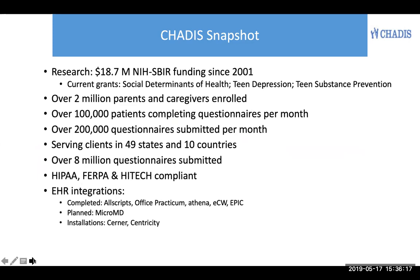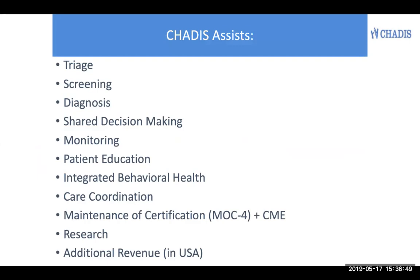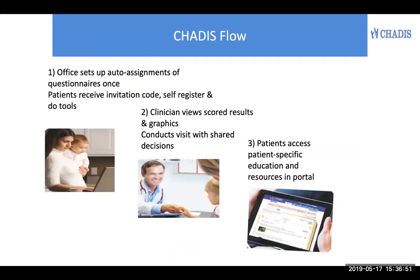Chatez was built with over $18 million in NIH funding, and now over 2 million patients and caregivers are enrolled, about 100,000 doing questionnaires per month in 49 United States and a little bit in 10 other countries. Chatez is a HIPAA and HITECH compliant secure system, which also meets criteria for the privacy of school systems called FERPA, and Chatez is integrated with a number of electronic health records, with more on the way, with custom integrations available. Chatez is good for all parts of care of children.